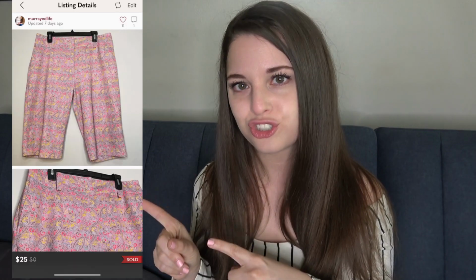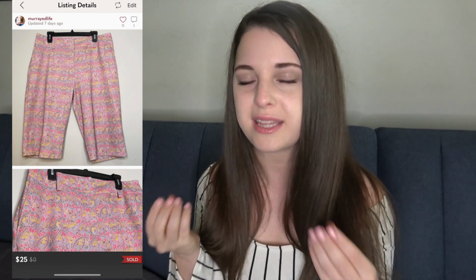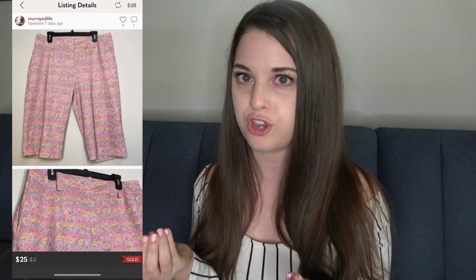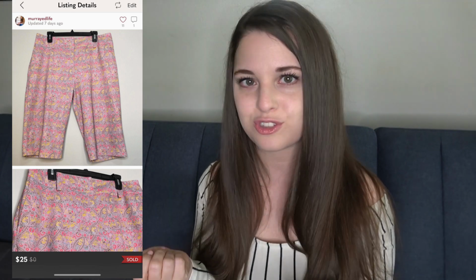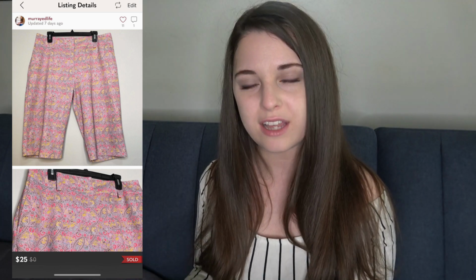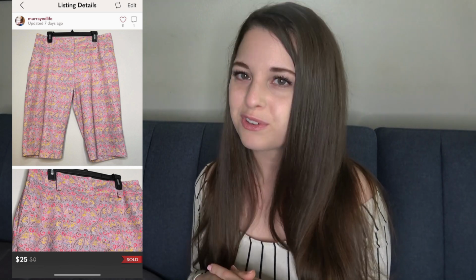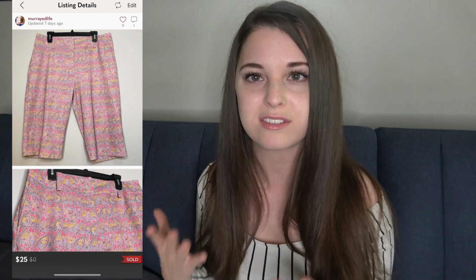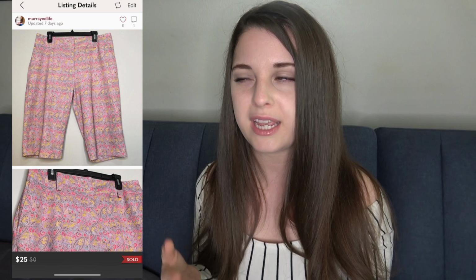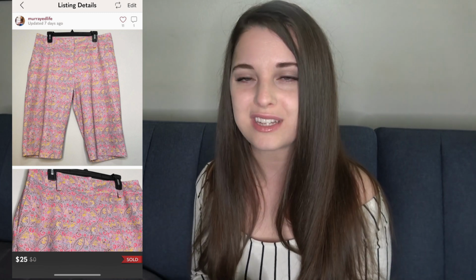These Nike shorts I did list new without tag because, like I said, they felt brand new. They were still creased. They literally felt like I was at the store touching them, and I was able to sell them for $25. There's not a lot of Nike shorts that you can sell for $25 in my experience. I feel like Nike always sells $20 and under for me, so I was really happy to get a full price sale of $25 for these shorts, and I only paid $1.50 for them.